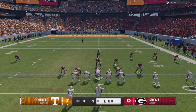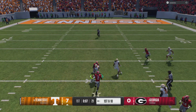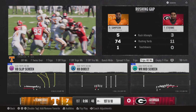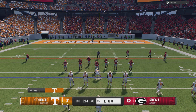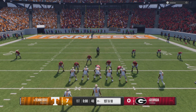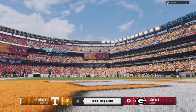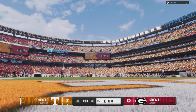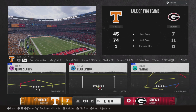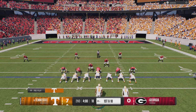As they get set to snap it, just about to reach the end of the quarter. Got enough for the first, and he's still going. And a good pickup to move the chains, and the clock will expire, and that's how they'll be set up to start the second quarter. That's the end of the first quarter. Tennessee 7, Georgia 0. Back at it to open the quarter with this first down play.